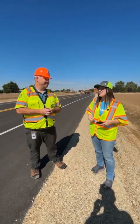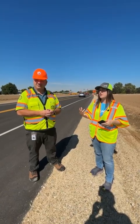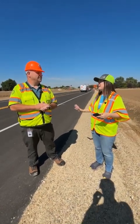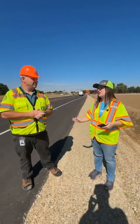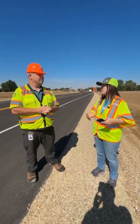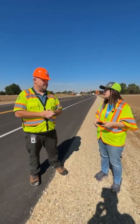Certainly, yes. And so lastly, can we talk a little bit about the Highway 16 itself? I know that's a highly anticipated project. It's very much a needed project for this area, to have another kind of north-south corridor. So what is the current status of Highway 16 and what can we expect?